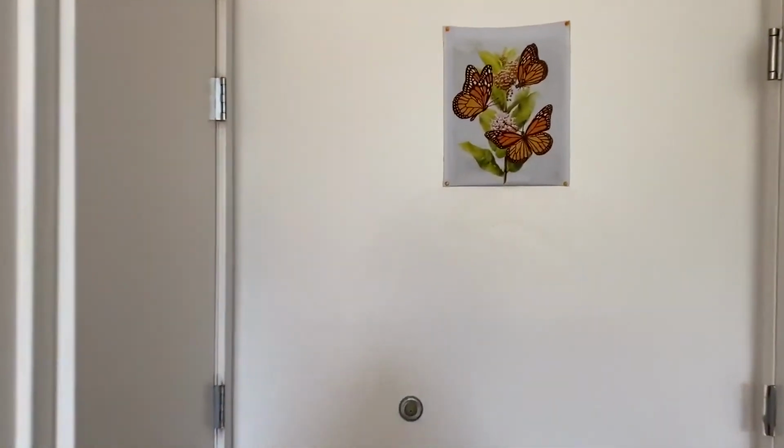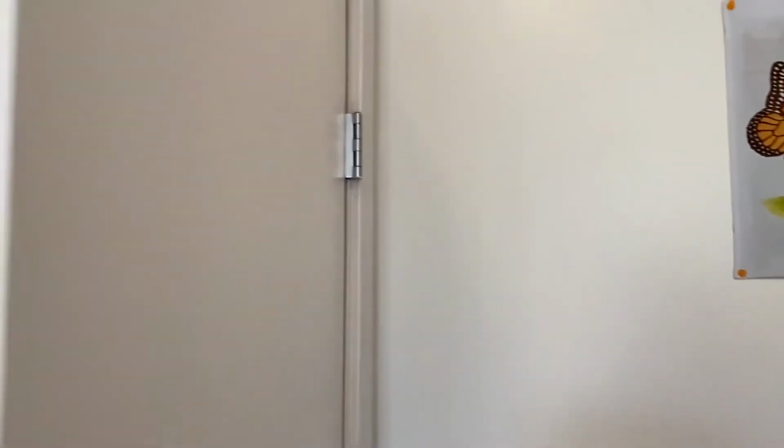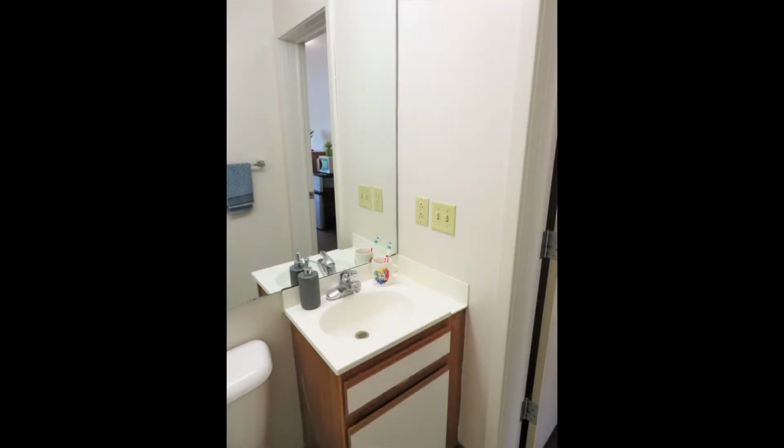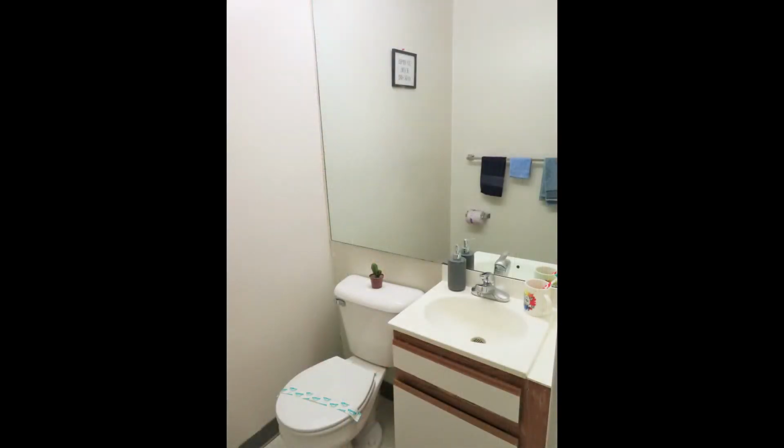We'll finish with the bathroom. Whiton 204 is unique in this building for having its own private half bath with a sink and toilet.